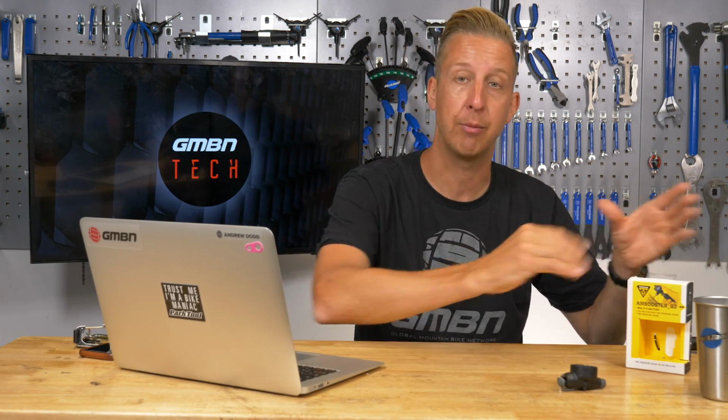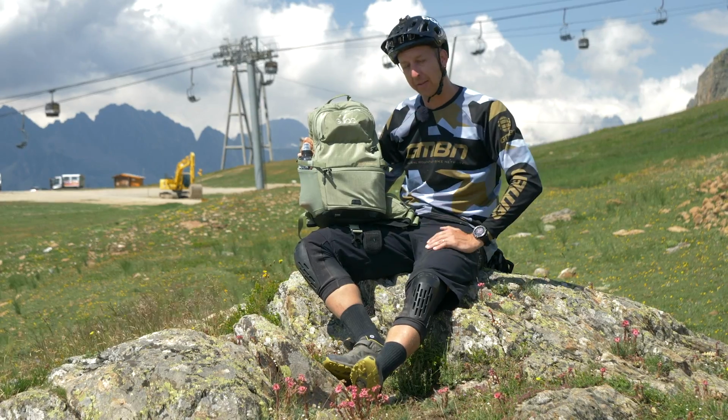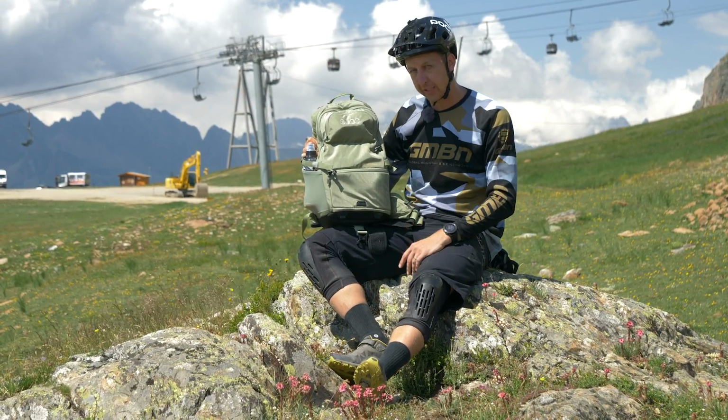Now, a while back I mentioned, for the tech lovers out there, there's some new EVOC camera bags available on the market. They do a hip pack and they do a rucksack format, so it blurs the line somewhere between a hydration pack and a proper camera bag. Check this out. So Tech of the Week this week is actually for the tech heads out there. So any of you budding vloggers and photographers out there might be interested in this.